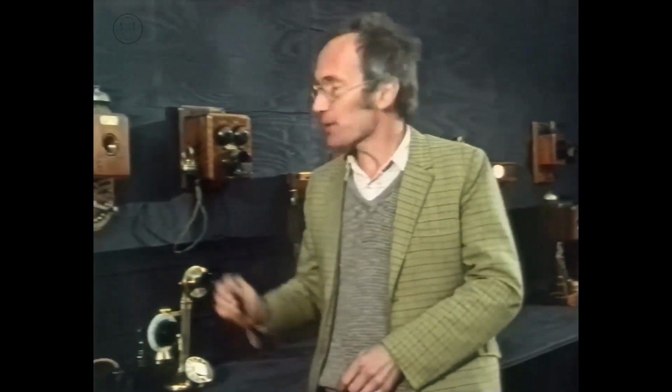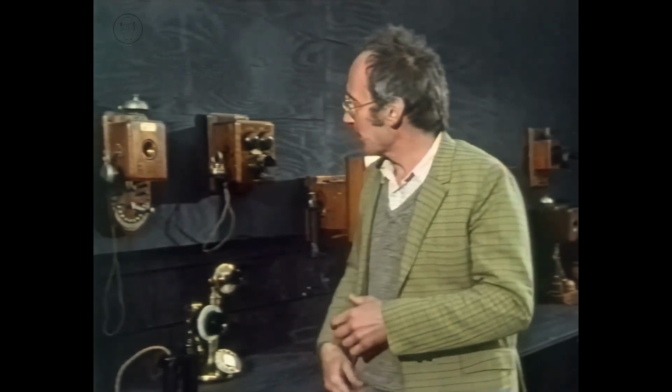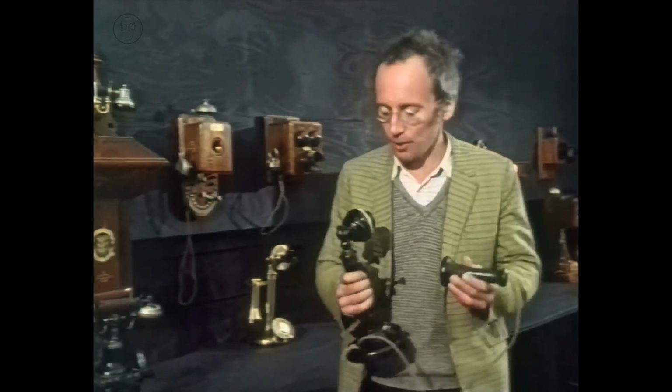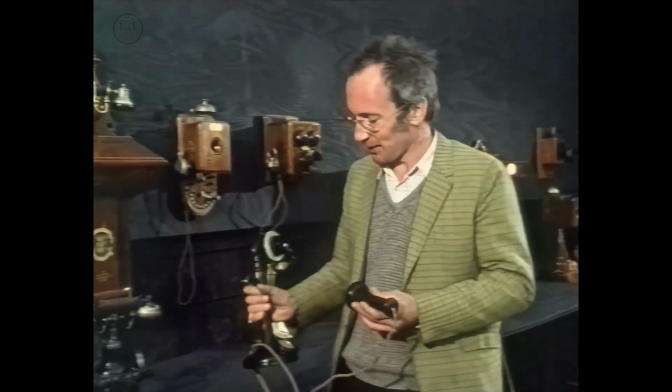One thing that most of these early phones had in common was that the microphone was firmly fixed to the wall or to a base, and this stopped the carbon granules moving around and crackling too much. The candlestick phone, which came into fashion in the 20s, was a sort of compromise. Although you could move the microphone around, it tended to keep the carbon granules at the same angle as you lifted it up.